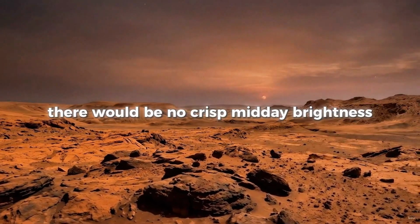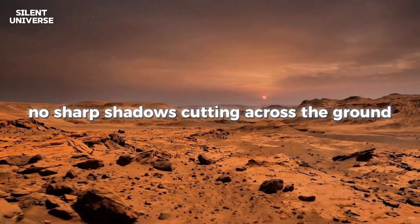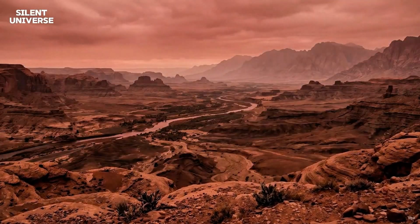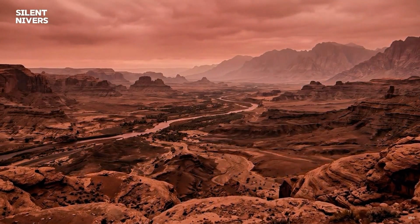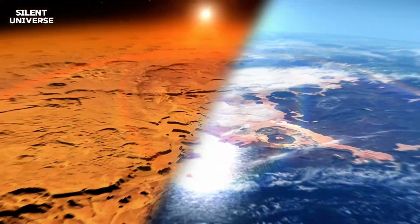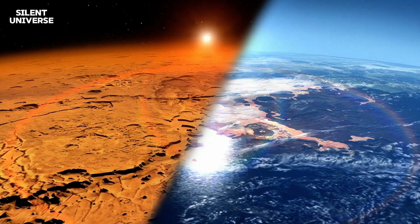There would be no crisp midday brightness, no sharp shadows cutting across the ground, just a long, dim reddish glow, stretched evenly across every hour of daylight, more like standing inside a permanent photograph than living through an actual day. That positioning cuts two ways, and this is where the story stops being simple.